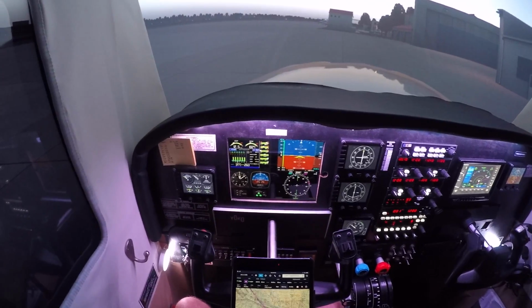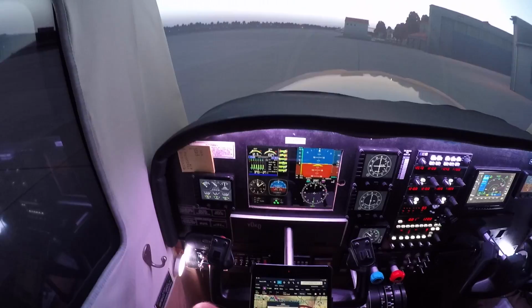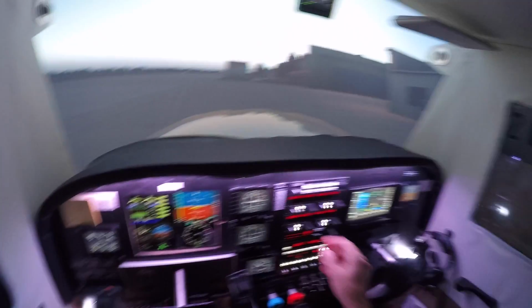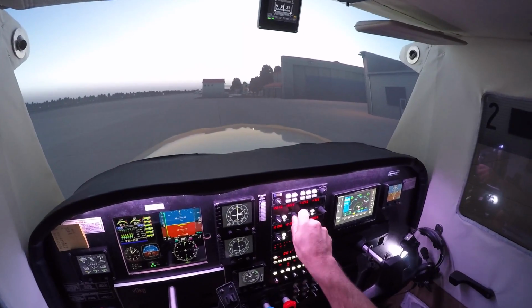Let's get the weather. Santa Barbara, radio frequencies. ATIS is 132.65. Should be about a 30-minute flight.